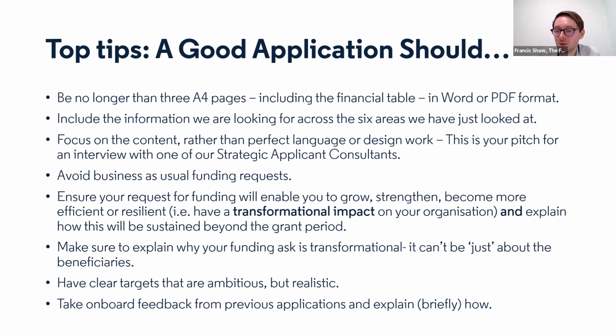Have clear targets that are ambitious, but also be realistic at the same time, because if you come up with quite unrealistic targets for income growth or whatever, it might raise questions with the strategic applicant consultant, and you might not get as far along in the process as you would hope.